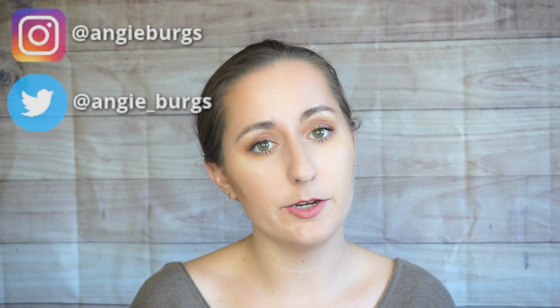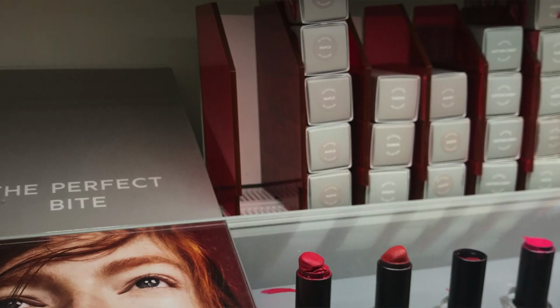Today we're going to be talking about the Bite Beauty Amuse Bouche lipstick, and that is because they are discontinuing it. So it may seem weird that I am talking about a product they are discontinuing, but I had to bring this up to you because Sephora and Bite Beauty's website is now selling them half off at $13.